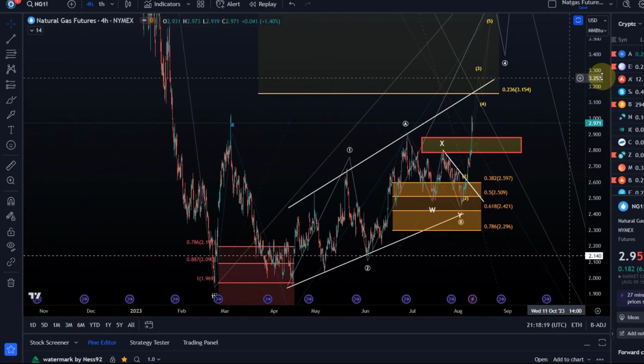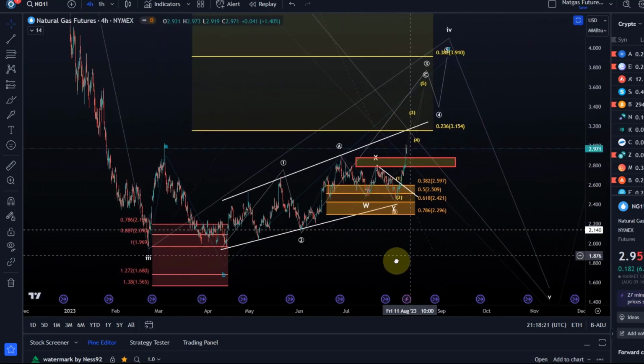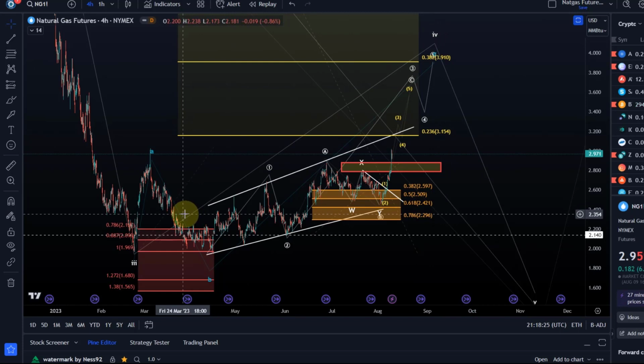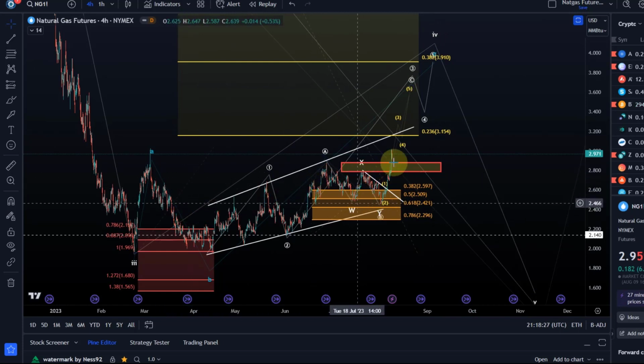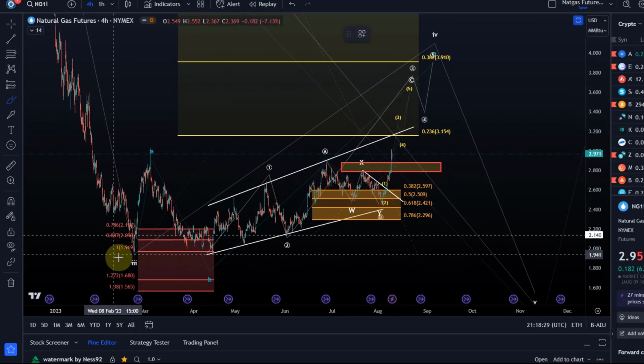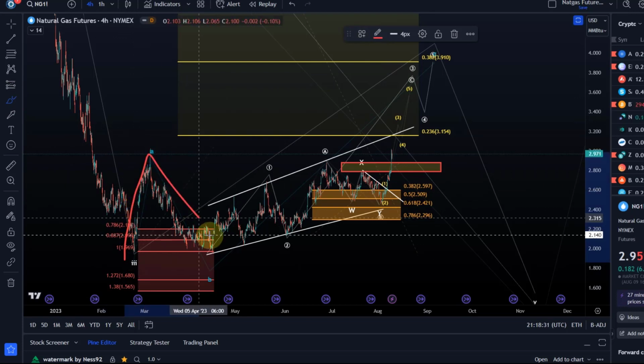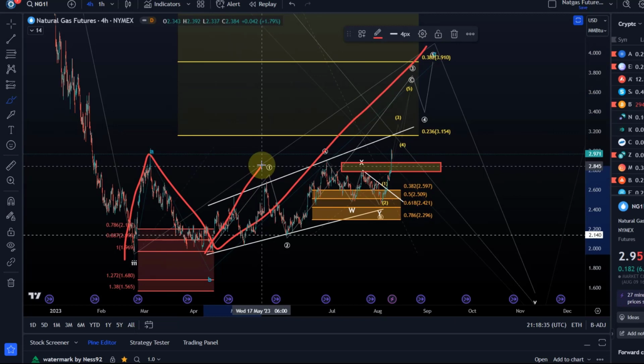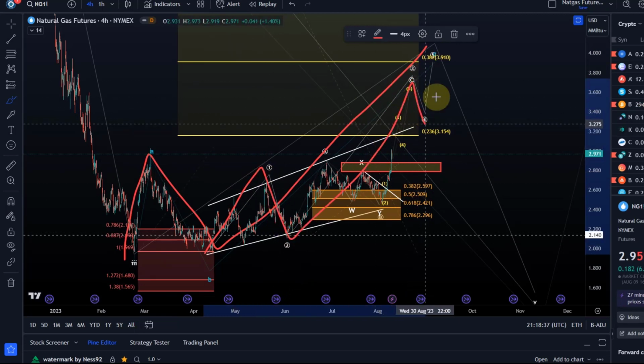For anybody who's new on this channel, we are exploring the idea of a wave 4 correction at the moment. Months and months it's taken now for price to finally push a little higher. And this is, in my opinion, an ABC correction. And the C wave is unfolding in 5 waves. 1, 2, 3, 4, 5.